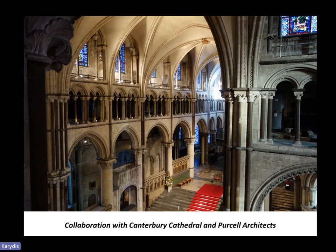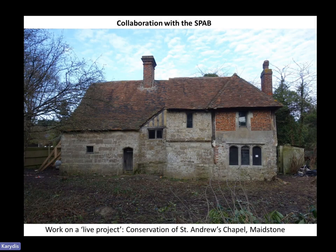More recently, since 2019, we have been collaborating with the Society for the Protection of Ancient Buildings, a very important historic conservation society here in the UK, but with international influence. As you may know, it was founded by William Morris. It is at the forefront of conservation, usually provides very, very high quality advice, but also it's a society that's directly involved in the conservation of historic buildings, selected historic buildings here in the UK.